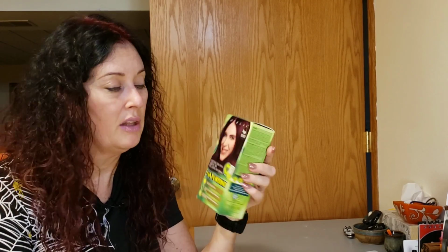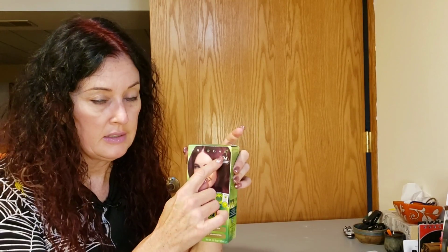So we're going to kind of go through what you're going to get in a box. For those of you who do at-home coloring, it's not a whole lot different than what you get in any coloring system home box. So you're going to get the colorant, which is whatever color you choose. For mine, it's this mahogany. And then you're going to get the developer. So you get 2 bottles in there. The bigger one is the developer, and the littler one is the colorant. You put the colorant in the developer and mix them up.